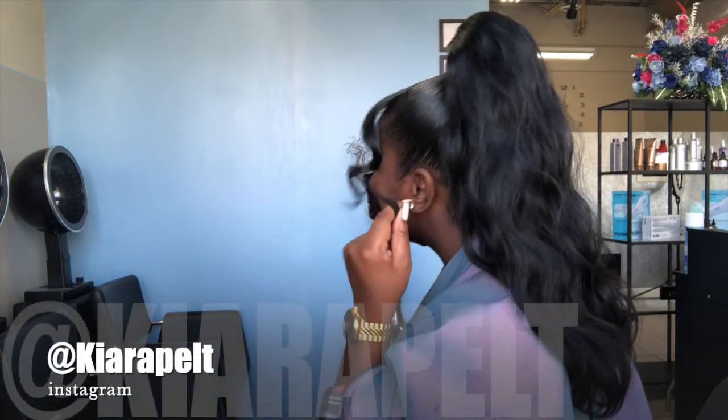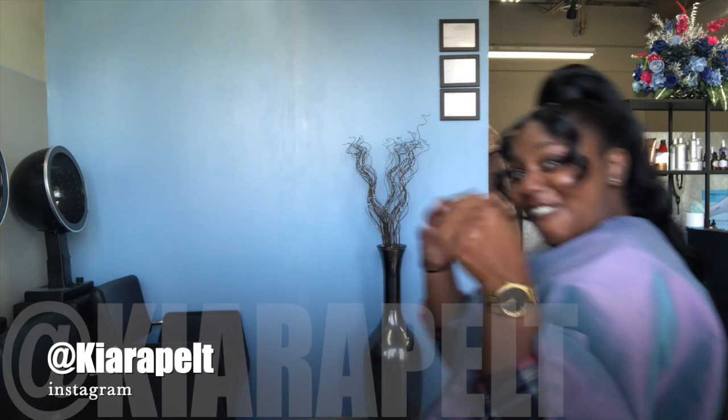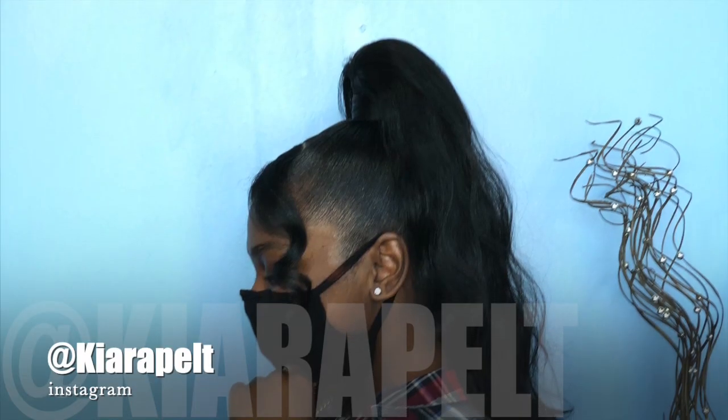So here's our finished look, a clean, slick, slayed pony, and we love to see it.